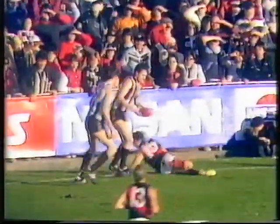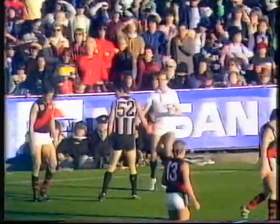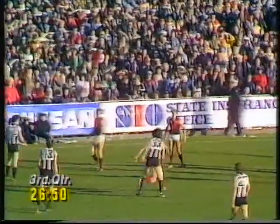Spins out of the pack nicely, boots the ball down towards that half-forward line. It's Hanbury and Eade going after it. From the boundary line. He's clear now, Eade. Umpire said it was out. They wouldn't argue with him because it's out of bounds. He's got the final say. 6 points the difference. Just on the 27-minute mark of this third quarter.